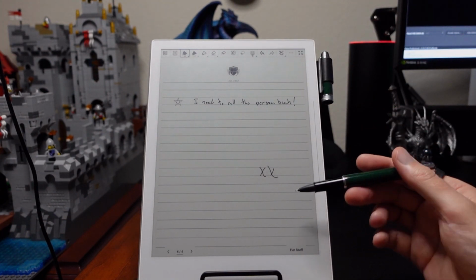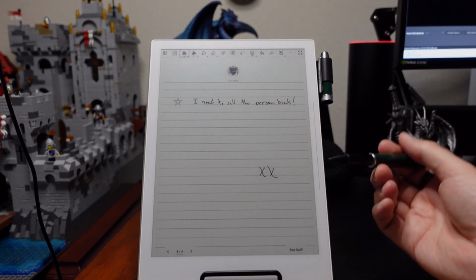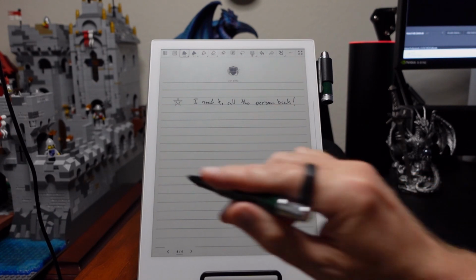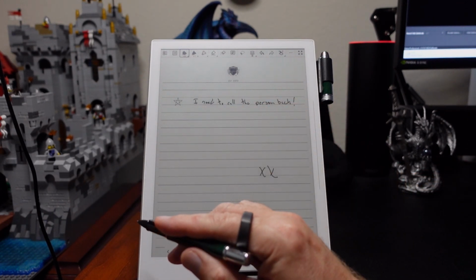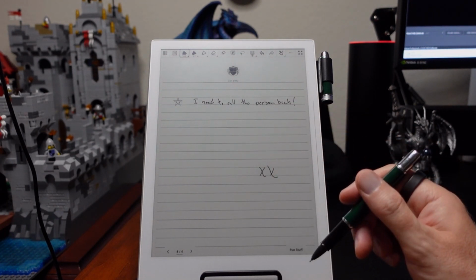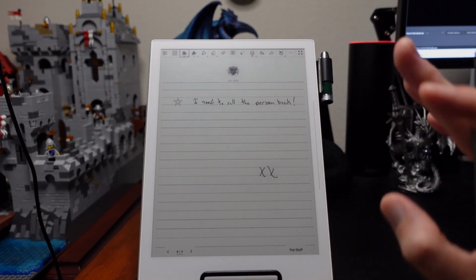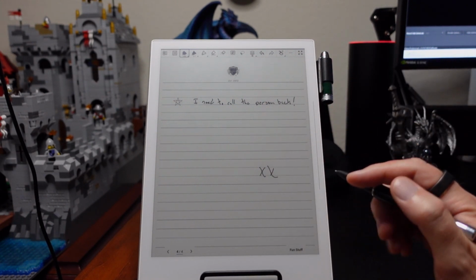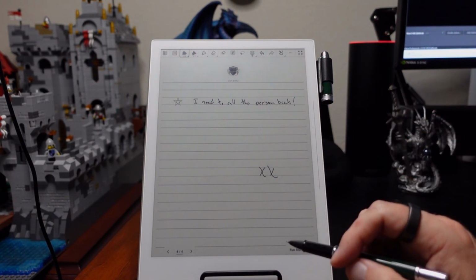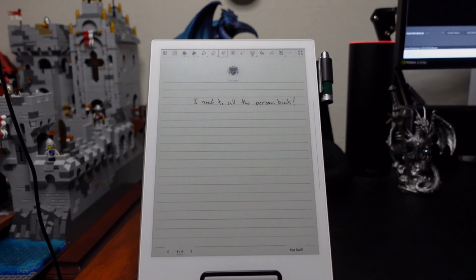Now, the best alternative where the confirmation is not an issue is tags. Books has tags, Remarkable has tags, but the act of adding and removing tags is not nearly as elegant as the process to add stars. And for that reason, the star marking system on the Supernote, I think, remains the gold standard in terms of tracking to-dos in the industry. I think it's better than the systems that other folks have, and that is the reason why.